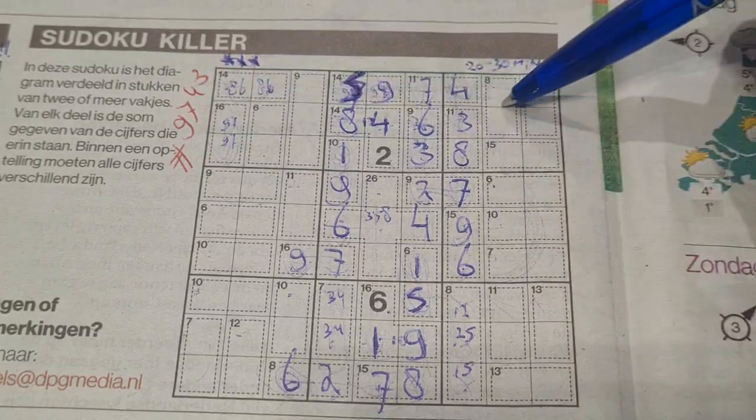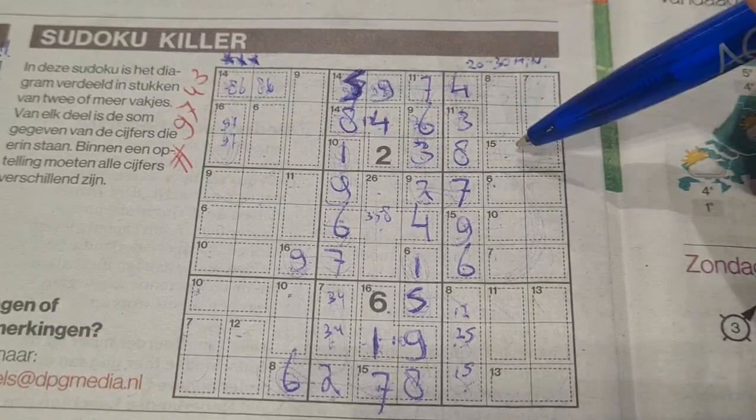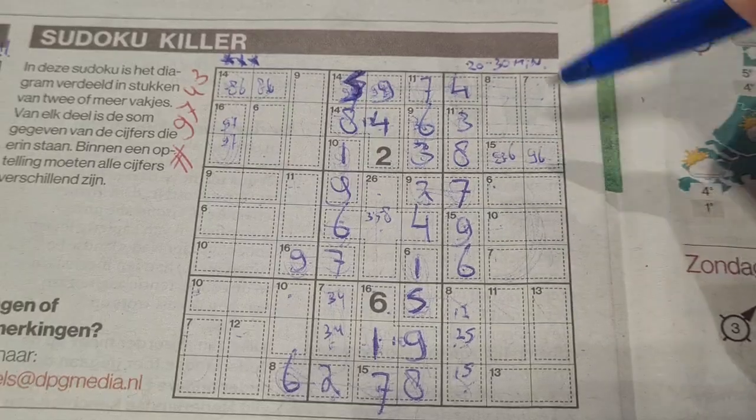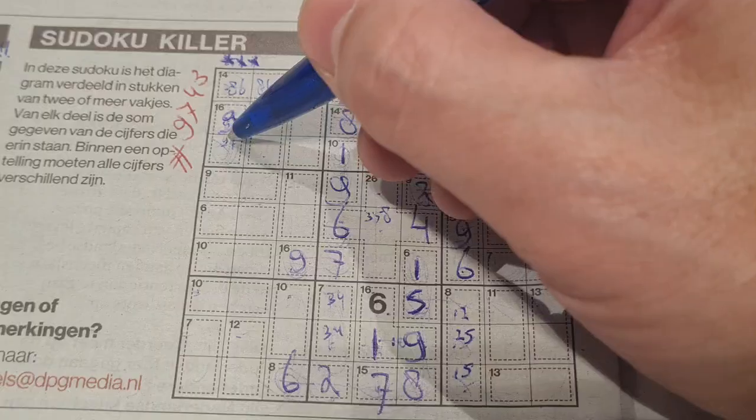6 in one of those two boxes in this row, 6 in the second row, so the third row. Only 2 places left for the 6. It goes in the box of 15. Combination 9 and a 6. We have a 9 in one of those two boxes in this row, so no 9 there. 9 should be here, and the 7 goes there.